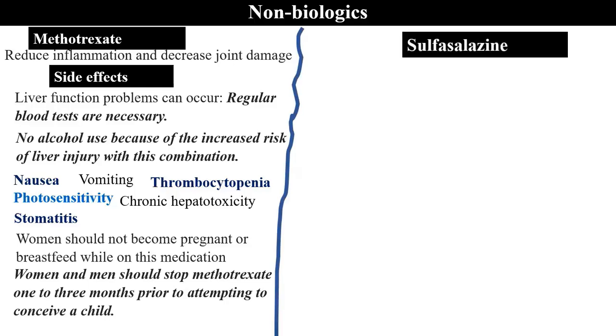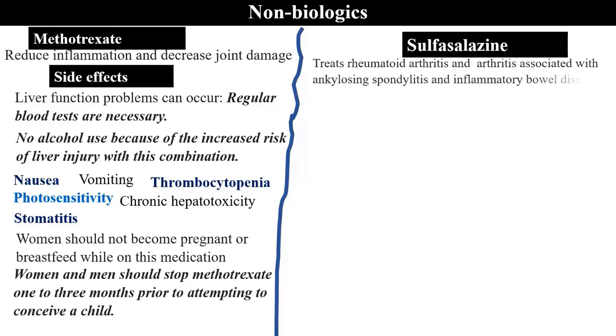Then another non-biologic, that is sulfasalazine. This one treats rheumatoid arthritis and arthritis which is associated with ankylosing spondylitis and inflammatory bowel disease. Now the reason why it can be used to treat inflammatory bowel disease: sulfasalazine is a prodrug which is metabolized, broken down into sulfapyridine to treat rheumatoid arthritis, and also broken down into 5-aminosalicylic acid. This treats inflammatory bowel disease.